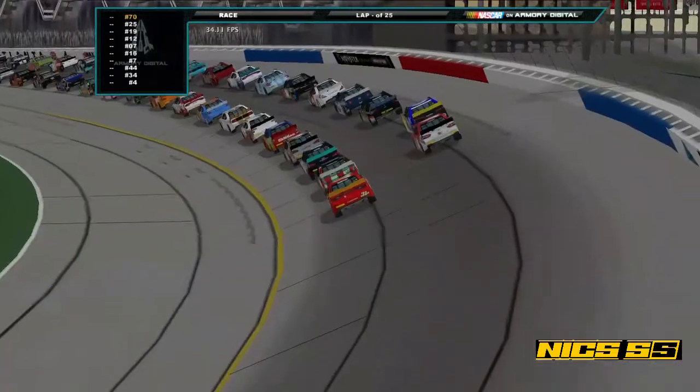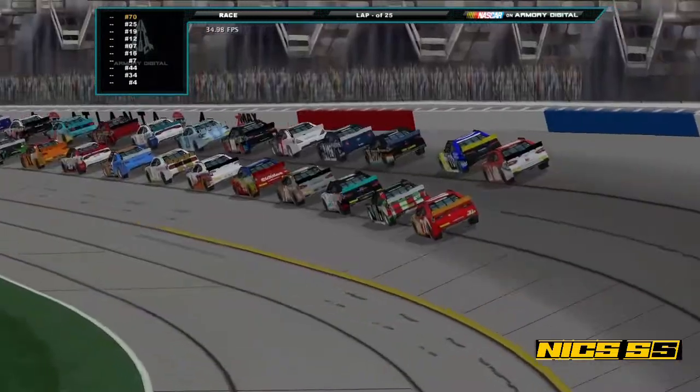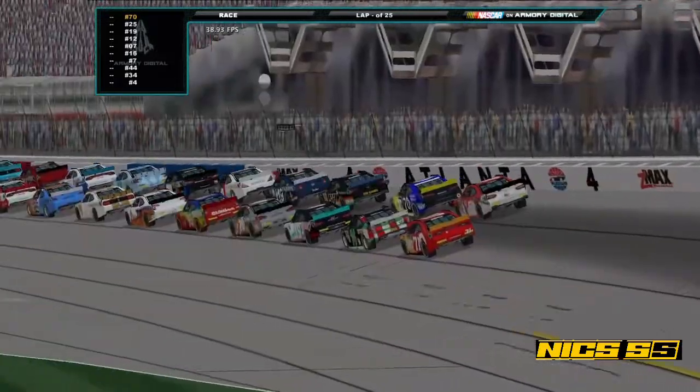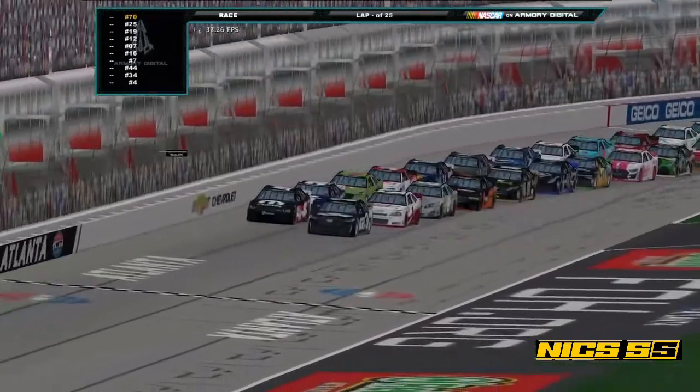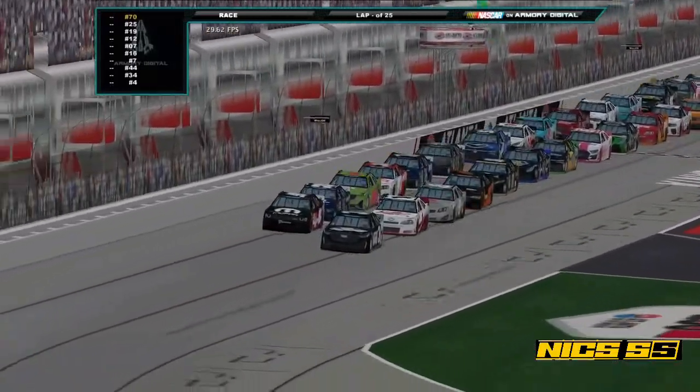A lot of drivers are also starting pretty far back. Martin and Harrell, who are points leaders, are starting in the back. This should be a very great race, and we are underway.